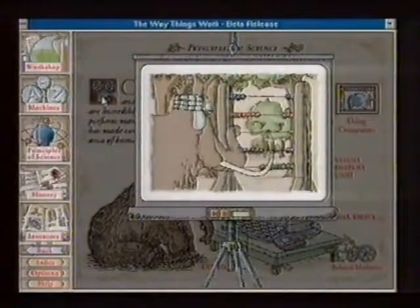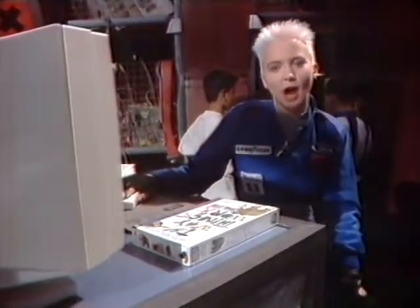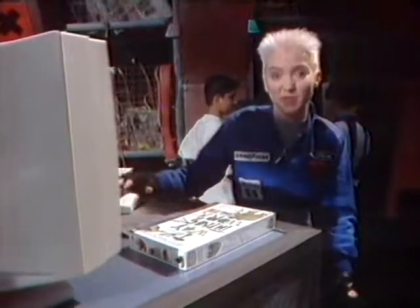It's a lot of fun, but for my money, I think I'd rather have the book. I mean, you can't take all this technical kit to bed with you, can you?